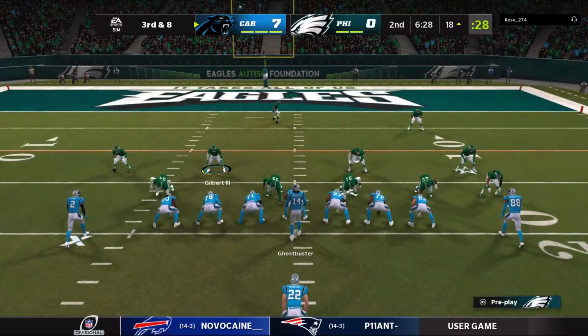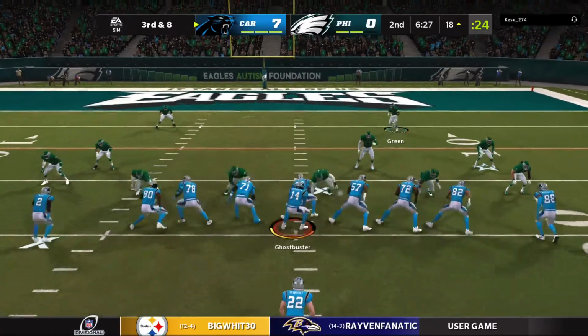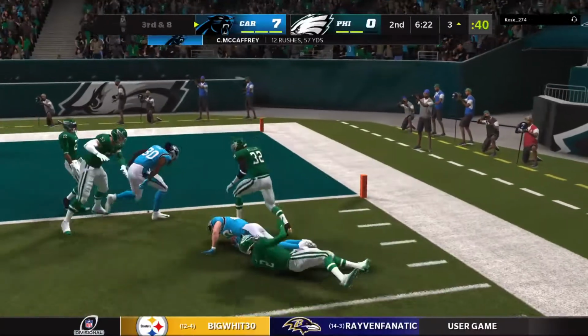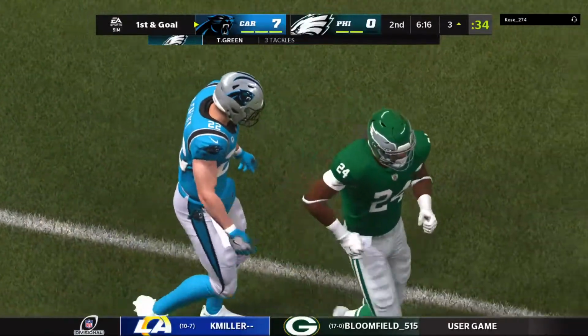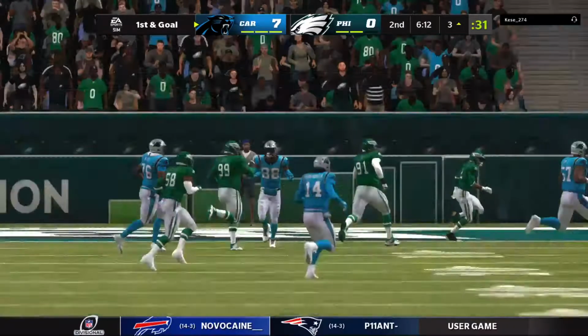The Panthers on 3rd down. They've been okay, 2 for 3 thus far. This is 3rd and 8. Now a give, right side McCaffrey. And stopped a few yards shy of the goal line at the 3. 57 yards rushing for him now as he has been strong here in the first half of this divisional round matchup.